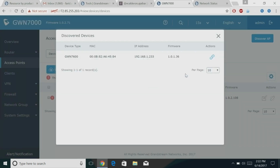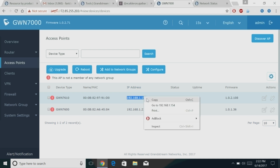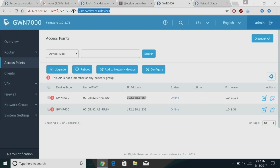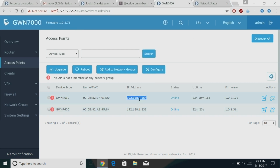Let's start with the first one. Just hit the link. It should go down, and then add the second one. No more discoverable devices. We're done. And here you go with two devices being provisioned. Let's give them a few seconds for the controller to configure them as slaves. Now, note, if I try to access any of these access points after they are added to the router, none of them is accessible. Oh, actually, I'm on a different network. I'm accessing this router from the WAN. If I were on that local network, I wouldn't be able to access this access point because it's already been provisioned by the router.